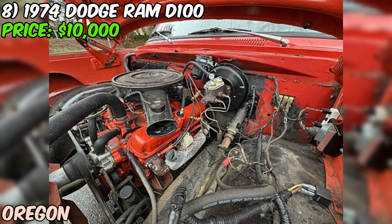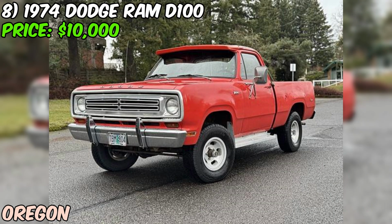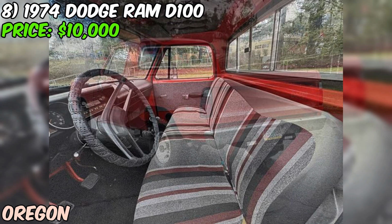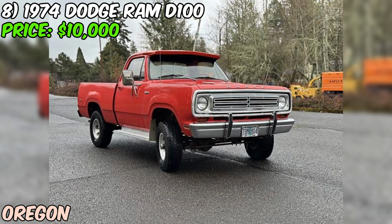What's really catching my attention is the claim of zero rust. That's huge for a '74 Dodge. This Power Wagon is rocking the bulletproof 318 V8 engine. That's 5.2 liters for you younger folks, paired with a 4-speed manual transmission and 4x4 with locking hubs. That's a dream combination for many enthusiasts. You've got full control over that V8 power and serious off-road capability when you need it.